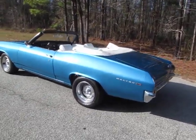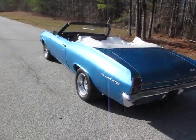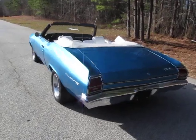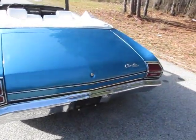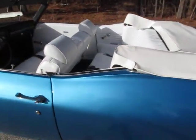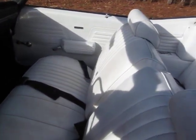I bought another set of wheels actually for the car, and I decided I wasn't going to put them on. I just kind of wanted to leave it Granny's Grocery Getter. So front and rear bumpers look original. They're not in bad shape, but it's driver quality, like I said.